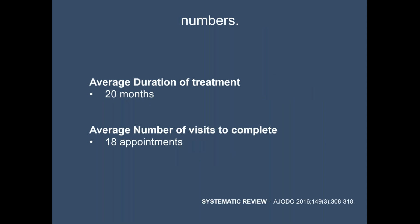This number is staggering. This is the average number of months for a clear aligner treatment across the country, 20 months. That's over a year and a half the average patient is in their aligners, and they're coming to the office 18 times. If this sounds like you, you're in the right place tonight.